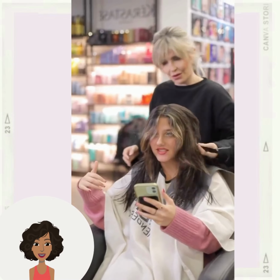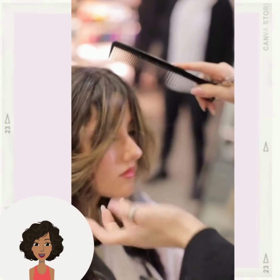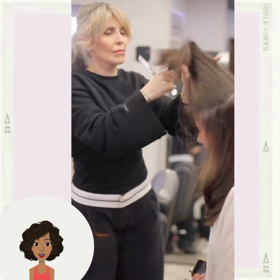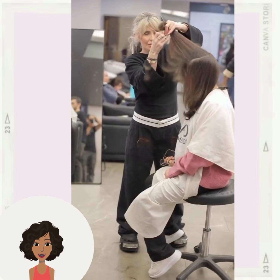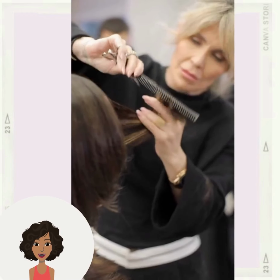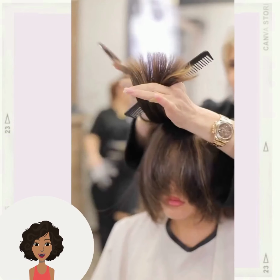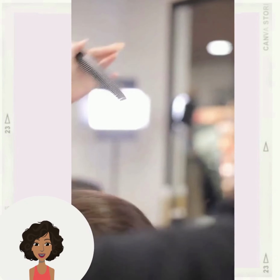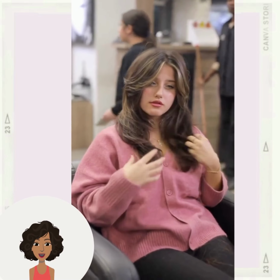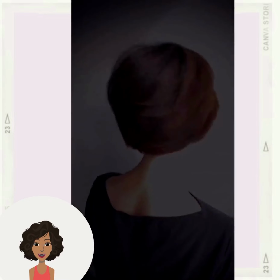So next up, there is my favorite stylist once again, and it looks like she's doing another layered haircut. So as you guys already know, next to the bob and the pixie, the layered haircuts are also trending in 2023. Beautiful face framing highlights, gorgeous layered cuts. And then we see another beautiful bob style.